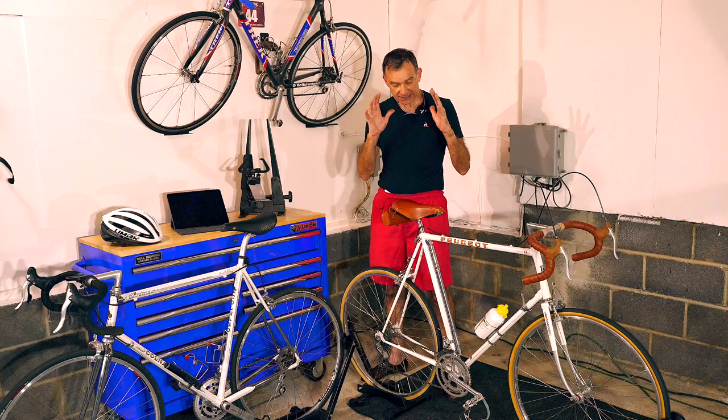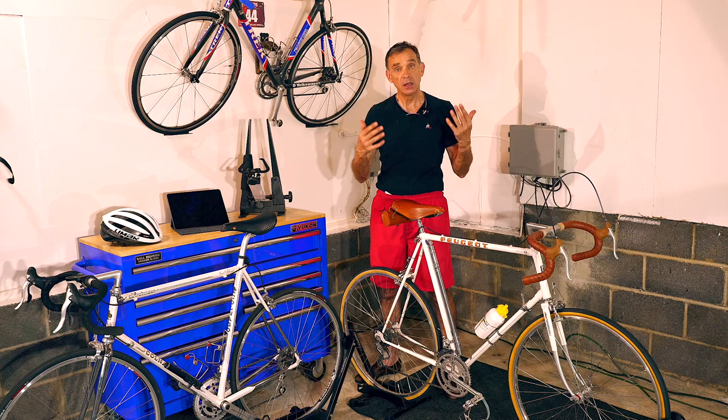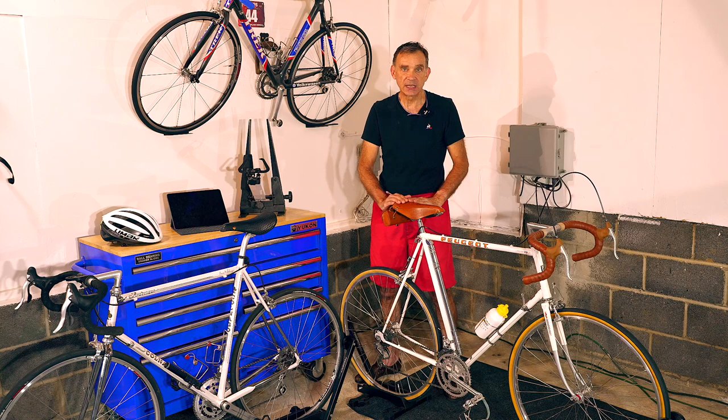Let's tackle the pros of the Brooks B17, and right off the bat, let's tackle the elephant in the room. How comfortable is this saddle? Is it as comfortable as everybody says it is? And the answer to that is an absolute yes. This is an amazingly comfortable saddle. I personally would say it's the most comfortable saddle I have ever ridden.